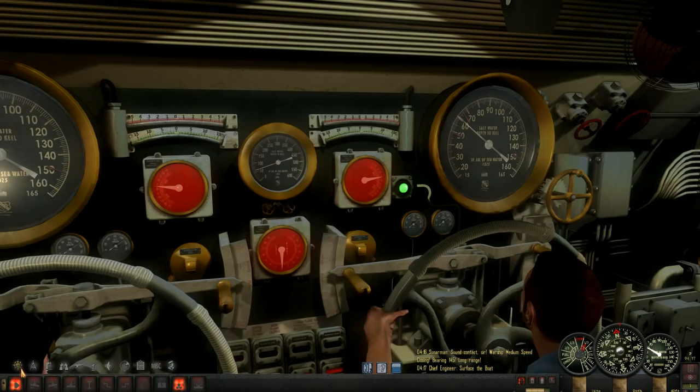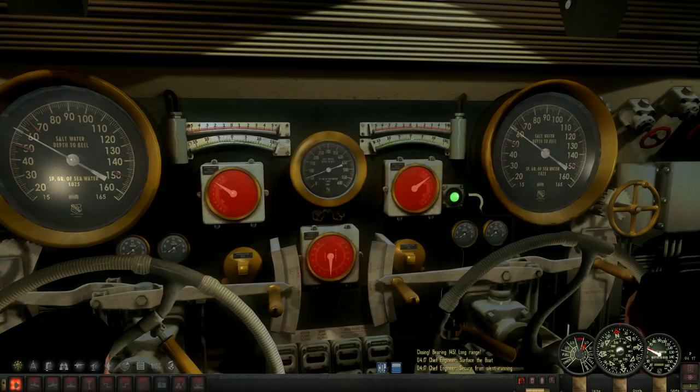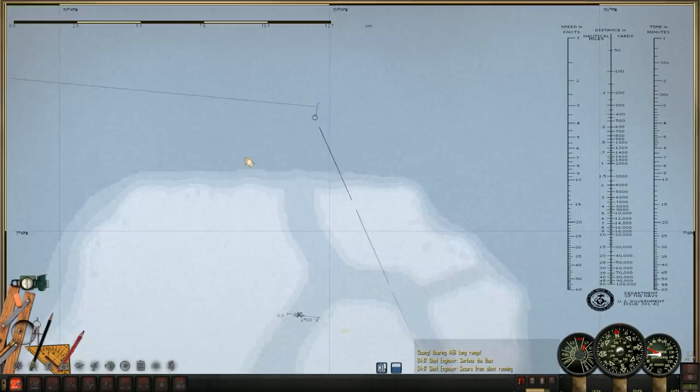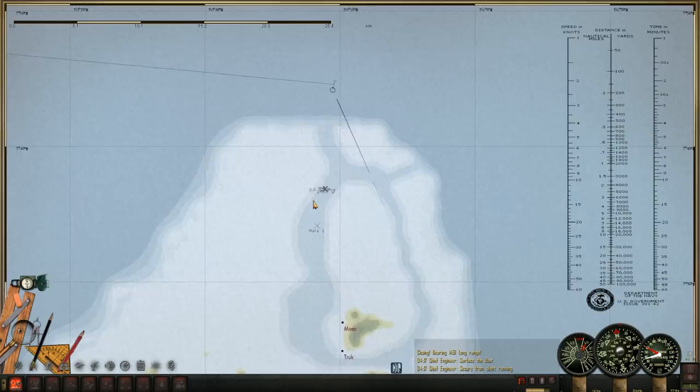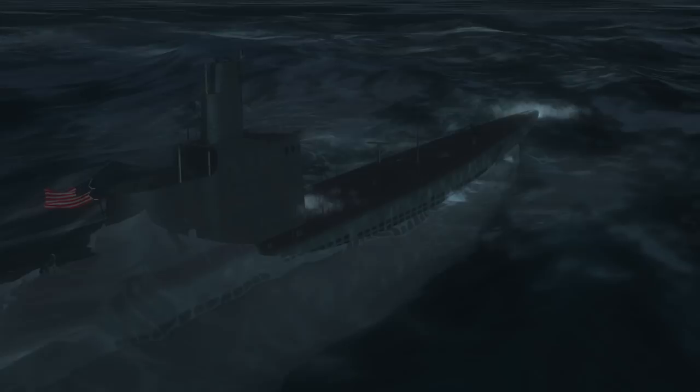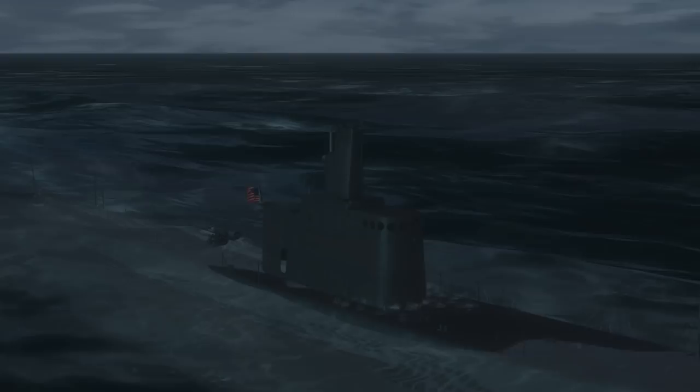Oh, that was very stressful. Thankfully, everything went okay and nothing went terribly wrong. Everything that went wrong happened, well, before we actually made our entrance. So, I mean, I suppose that's good. And up comes the USS Trout. Beautiful. Triumphantly.